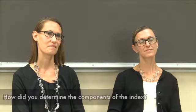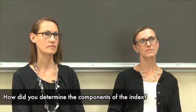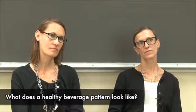So your Healthy Beverage Index is composed of 10 components. That seems complicated for a layperson to understand. So how did you determine these components? Yeah, there are 10 that are part of the scoring system, but these were recommendations that already existed in a number of different resources. And what we tried to do is pull them all together into a single place that would allow clinicians and dietitians and consumers to think about their overall beverage patterns and to provide a single resource for doing that. So what does a healthy beverage pattern look like?